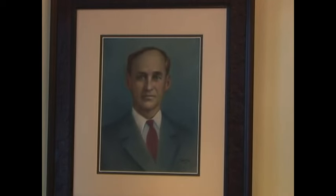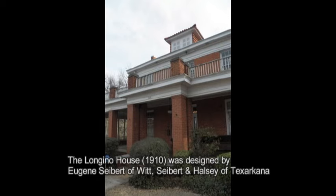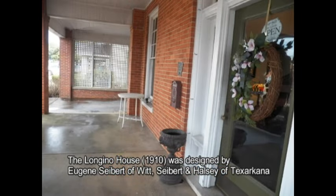The house itself was built in 1910 by Dr. Henry Alvin Longino. He and his wife, Ellen, moved in 1911. Dr. Longino was a very well-known physician here, and he actually practiced medicine in this house for 16 years before he passed away. The house was designed by an architect from Texarkana, who also designed some other houses in Magnolia, many of which are gone now, and did many houses in Texarkana.